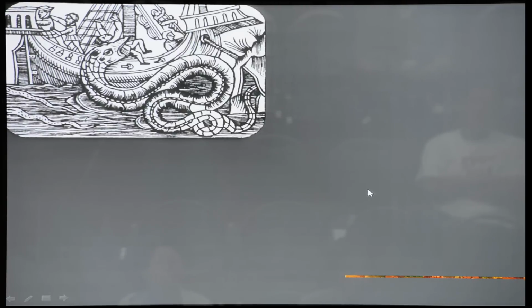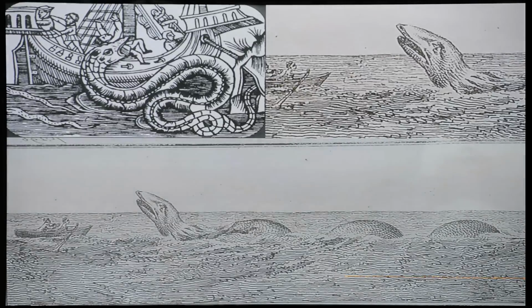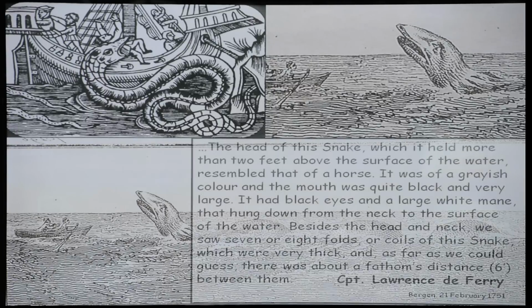This is from a copper plate. There's a book by an archbishop of the Lutheran Church, named Eric Pontoppidan. And he has in his book this drawing of a creature that was shot by a captain of a ship in the Swedish Navy. This is kind of the picture of it. Some huge creature. Now, this is the description that the captain gave to our archbishop.